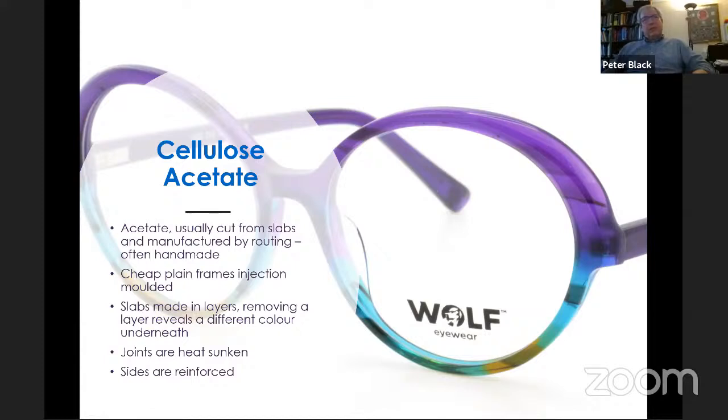And I think that's largely because, firstly, it's widely used by manufacturers, but also it has probably the ability to be coloured in the most interesting patterns. So acetate is usually manufactured where it's cut from slabs of material and manufactured by cutting and routing. So in the past, it was often handmade, although these days it's mainly made using robotic machinery.